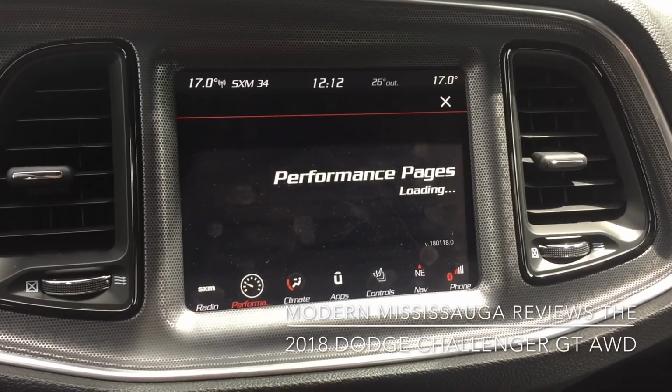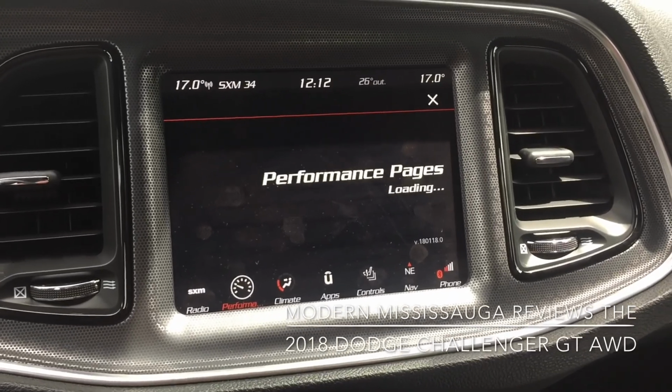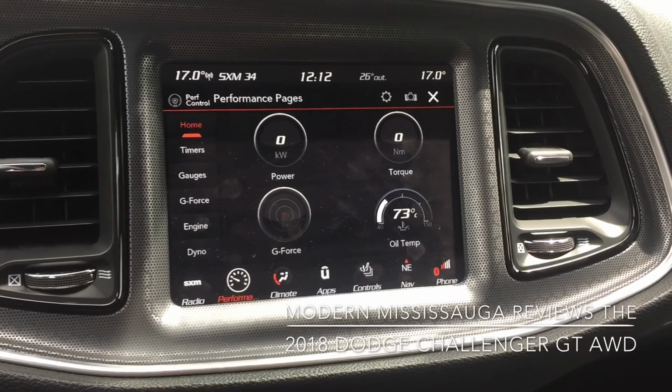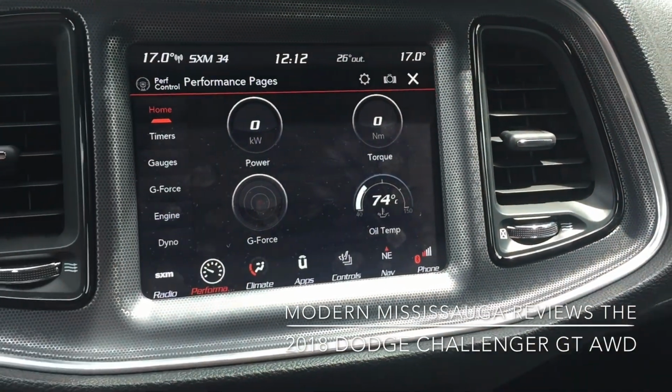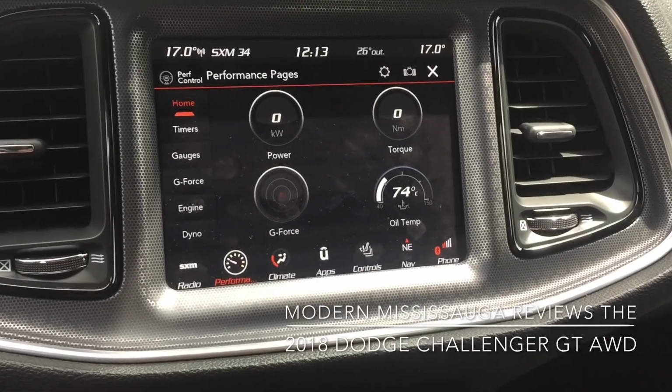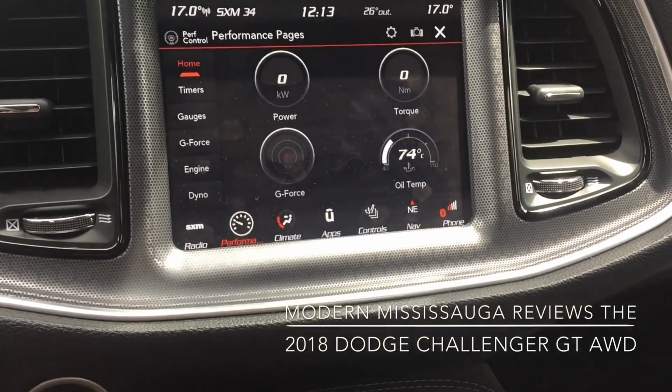Anyway, so performance pages come with this specific model, and that just gives you all sorts of information and customizability for what you want to do with the car. And it's a really, really cool feature as well. So you get your power, your torque, your G-force, and all that kind of cool stuff there. So let's not bother with that because it'll take far too long to go through.